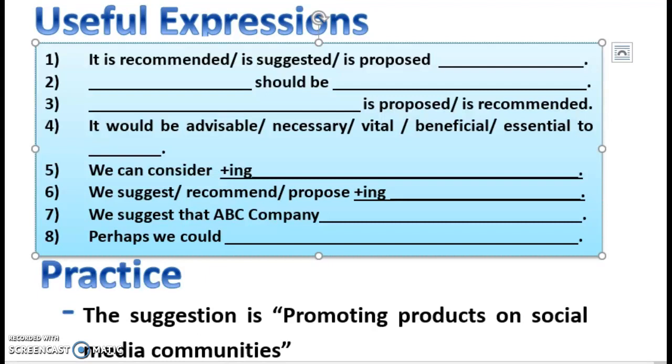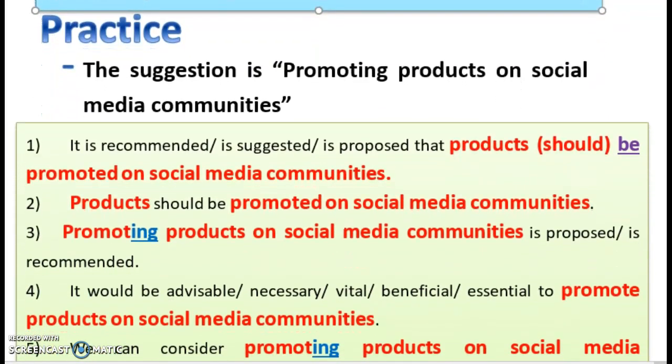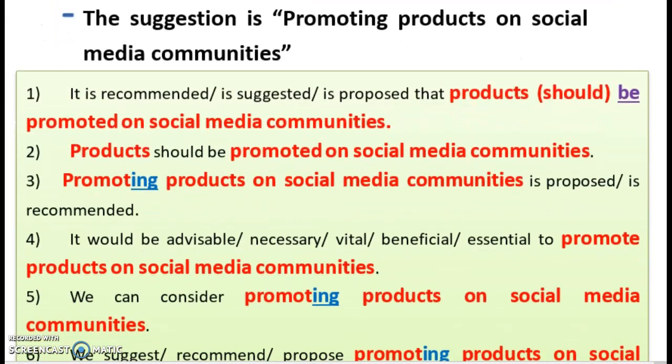Okay, now let's practice. The suggestion I would like to make is promoting products on social media communities. So let's see the sentence structure here. From number 1 to number 3, alright? So just like I mentioned before, they are in the passive: is suggested, is proposed, should be, and is recommended, right? Okay, let's see.